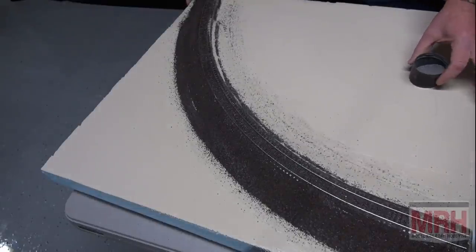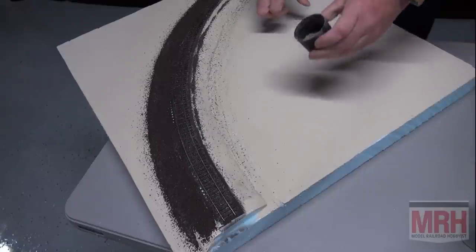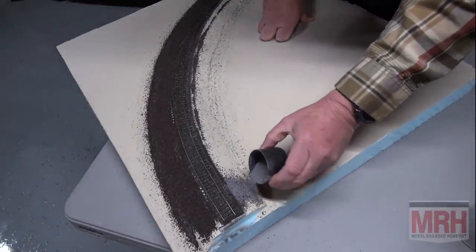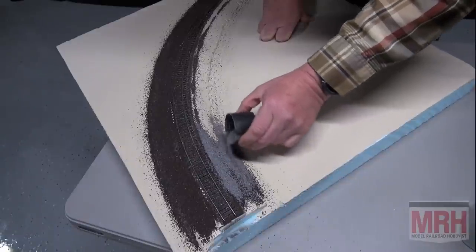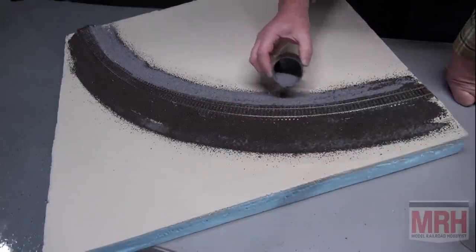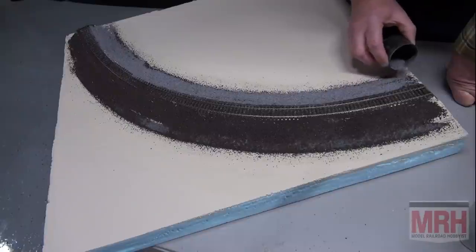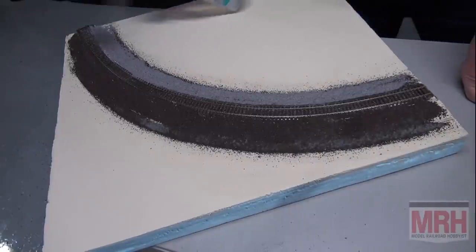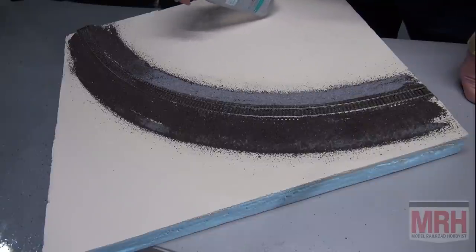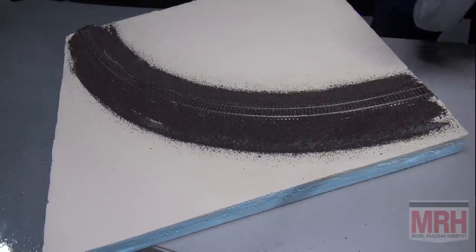Wet down the whole thing. Looks good. Looks like there's not any spots. So now I'm ready to start here on the other side. I'll again wet this area down here, and then spread the ballast on the inside. I know ballasting may not be the most exciting part, but I do enjoy it. It is somewhat relaxing sometimes. Now I'll spray it once again, see if I've missed any areas. Yeah, it looks pretty good.